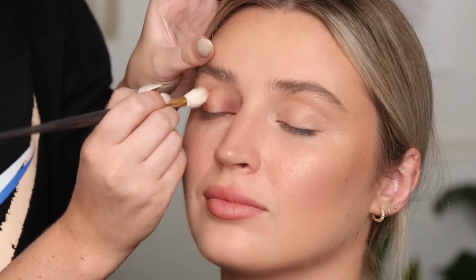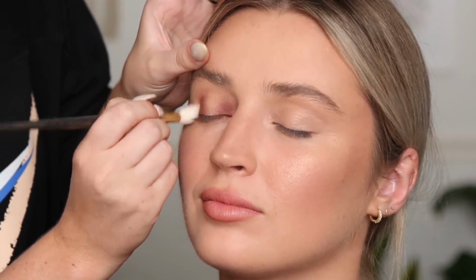I am learning so much. Okay, great. I would have never left that unconnected. There you go. So I'm fascinated. I can't wait to see this. I'm going to grab that coral shade right there, and I'm just going to use that to soften that color we already put down.